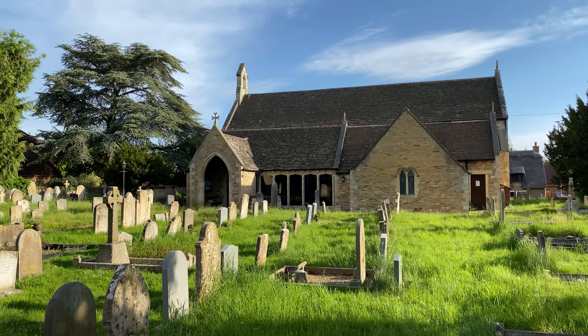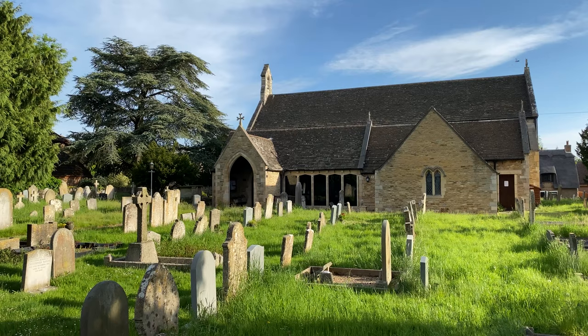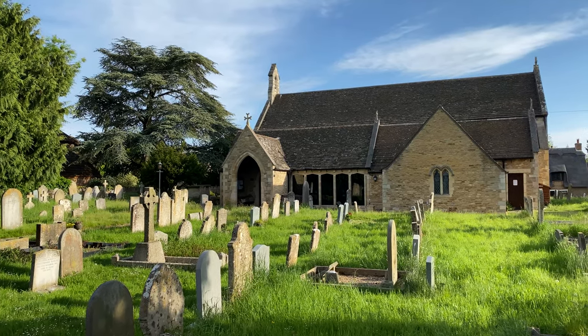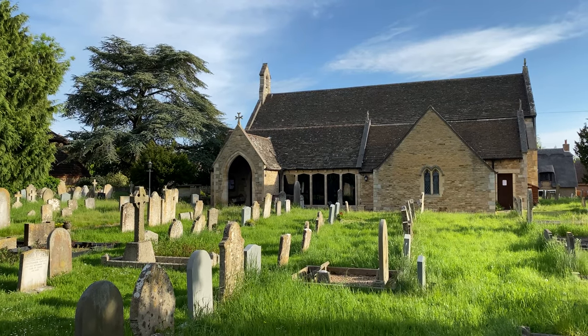Right, moves around to the peaceful side of the church. It's quite difficult doing this one. Today there's a lot of people around, and there's a lot of cars around, and you're constantly being interrupted. But yeah, where was I?